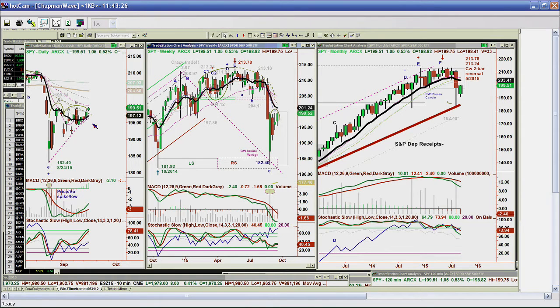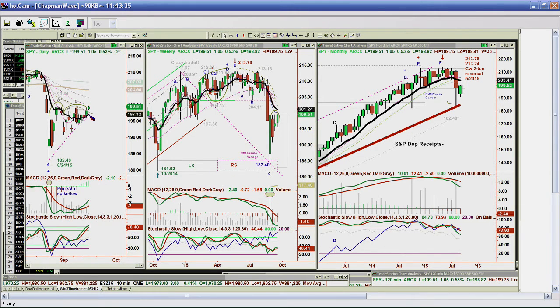But if you don't break key support, in this case I'd say 190 would be key support, the low of the 1st of September, within another 3 to 5 sessions, but instead you move higher, then I have to consider that you're making a very large arch formation in the SPY. It hasn't really changed that candle, the Roman candle of last month in the monthly. It's still a very negative thing, but that did hold beautiful support, as you can see here.